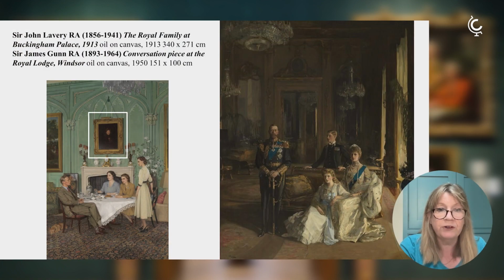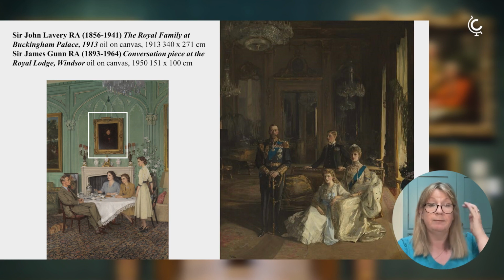The conversation portrait, which is basically a term that's used for groups together, very often at a tea table in the 18th century, is being explored in this image. We've got a rather nice image of George IV by Lawrence actually hanging over the mantelpiece, we can see there.